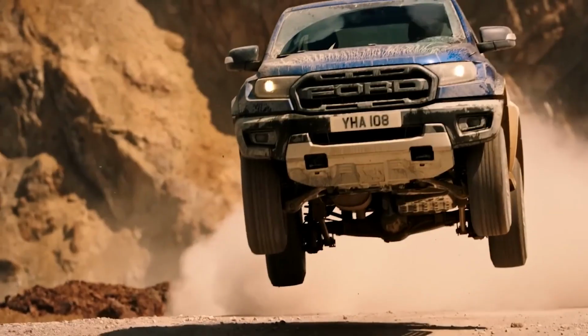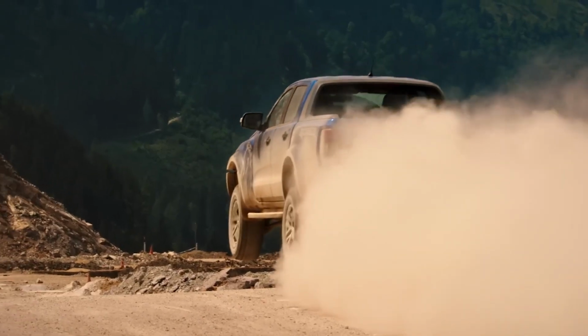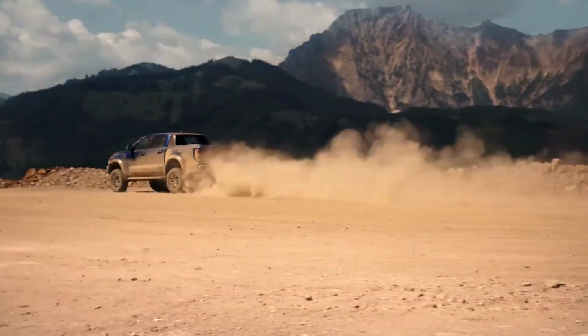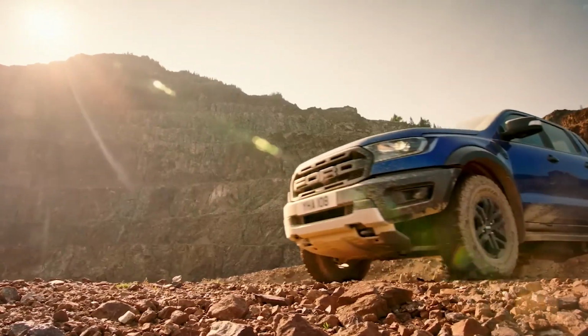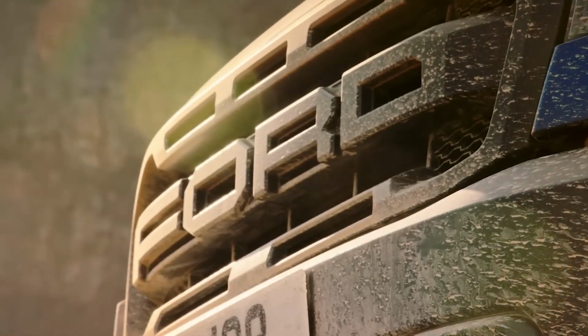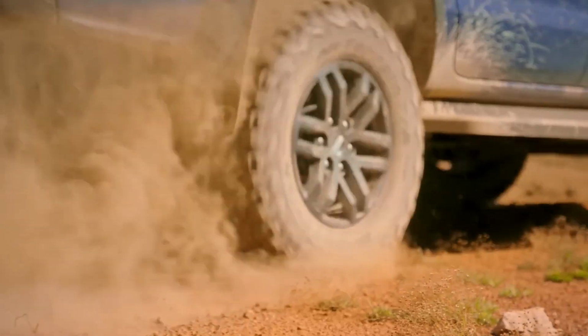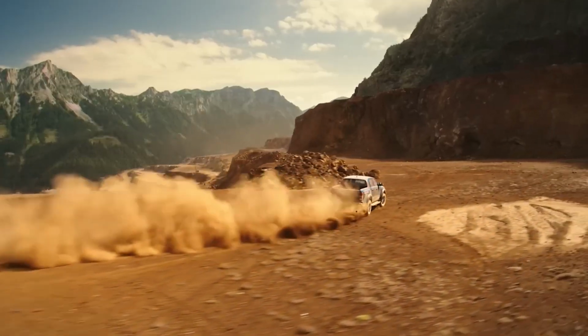Fuel economy. Look, nobody's buying this thing for its MPG, but if you must know, the EPA numbers hover around 10 MPG in the city and 15 MPG on the highway. That's about what you'd expect from a 720 horsepower truck that weighs nearly 3 tons and sounds like thunder rolling through the hills. Just smile and wave at the gas pump, you'll be seeing it a lot.